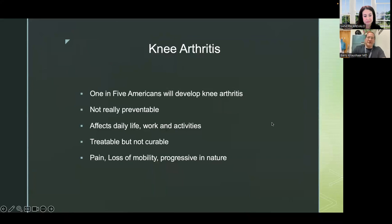One in five Americans will develop knee arthritis. And in fact, if you're in my office in Nanuet and you spent a day, you'd see many, many people coming through every day with arthritis of the knee. Arthritis really isn't preventable, and it affects our daily lives, it affects our work, it affects our activities, and it's treatable at this moment, really not curable.